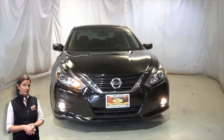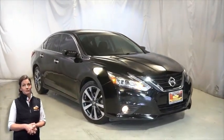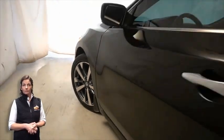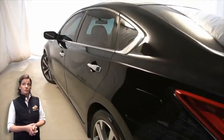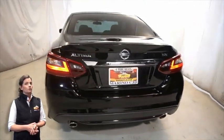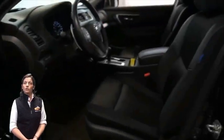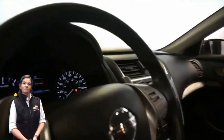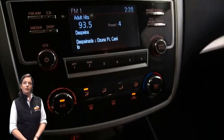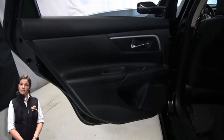With HID headlamps, front fog lamps, 18-inch aluminum wheels, rear spoiler, LED tail lamps, front bucket seats, steering wheel mounted audio controls, 28,000 miles on the odometer, 4-inch infotainment display, rear backup camera, audio jack input for mobile devices, split folding rear seats, 2.5-liter 4-cylinder engine, and so much more.